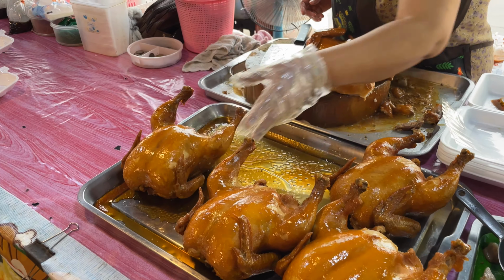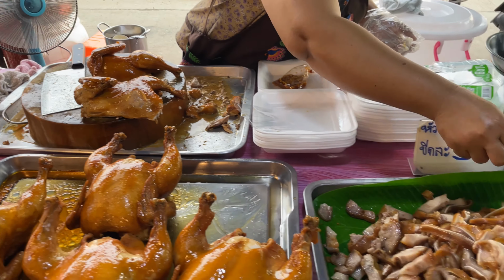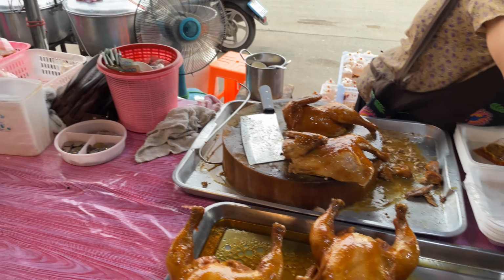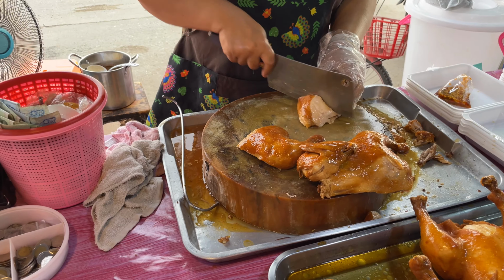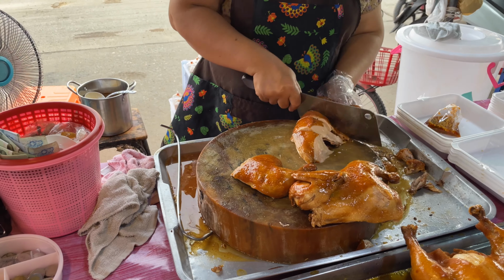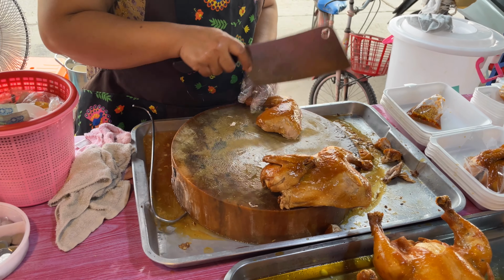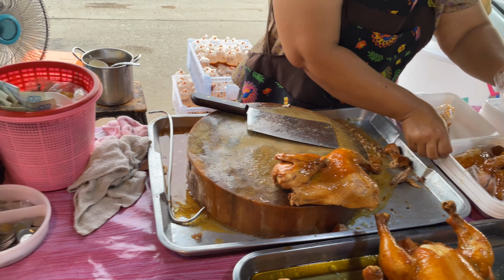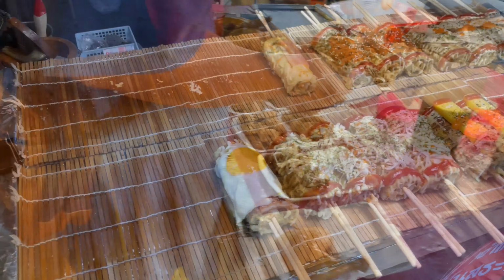So she's got some chicken. And you can see she's butchering it up right here. And then some of the, what is that? That's like some pork skin. And then you can get it here. This is a really nice piece of chicken. Just like that. Looks like she's done it before. Yeah, the thigh is cut right through that bone. So when you're eating the chicken, you will get a little bit of the bone fragments every once in a while, but it's all right. You can just spit that out.